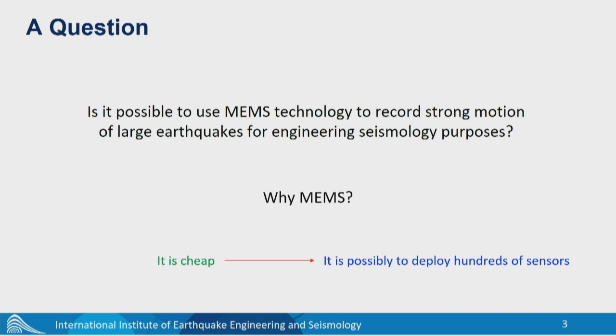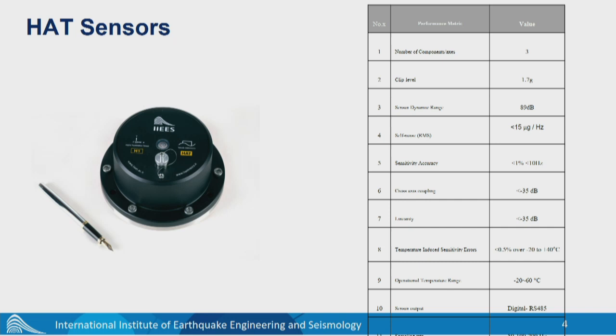We started to build three-dimensional accelerometers using MEMS technology. I want to draw your attention to this number, which is the self-noise. The common problem with MEMS sensors is a high level of self-noise. And we use a stacking algorithm for reducing the self-noise inside the sensor. After that, the question was about verification.